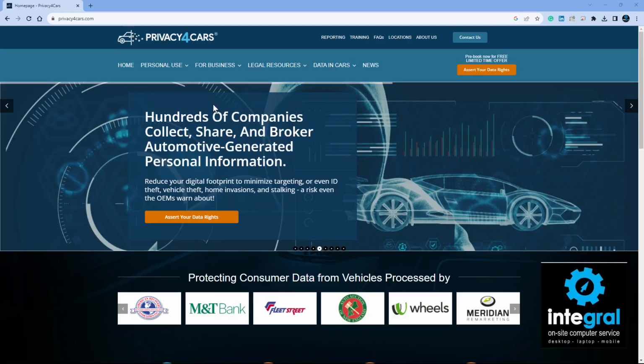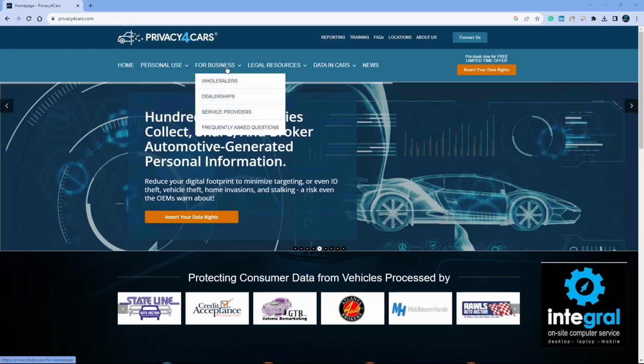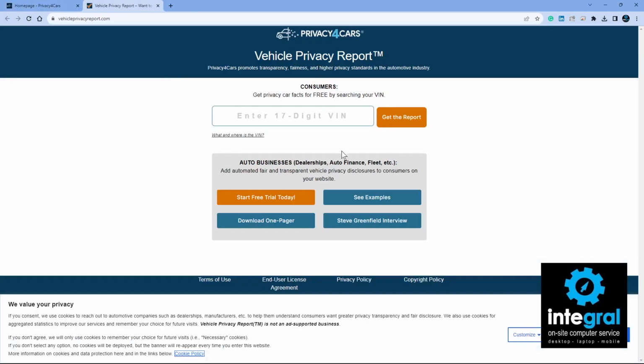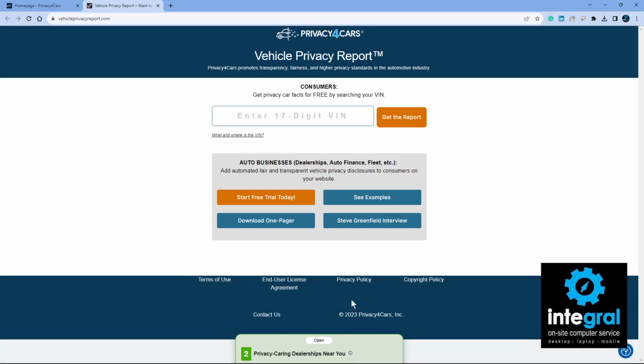You've got two options. You've got it for personal use and for business if you're a wholesaler or a dealership or an auto service provider. So if we go to what's called the vehicle privacy report, we can see that if you put your 17-digit VIN number in, then you can find out what information is being collected about you. I'm going to go ahead and accept all these cookies, and we're going to ignore this ad at the bottom.